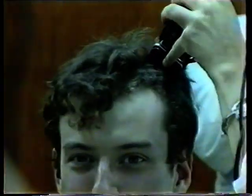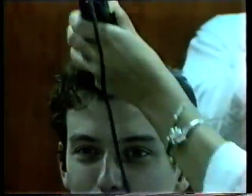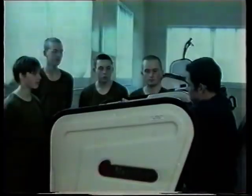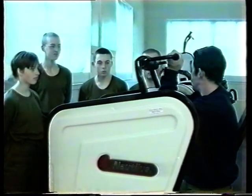Haircuts. And generally settling the recruit into the army way of life. Then, the recruit's fitness is brought up to the minimum standard for entry to Phase 1 training.